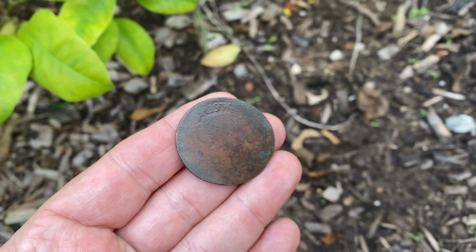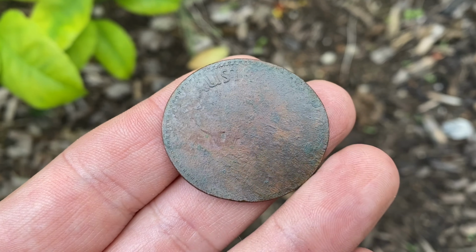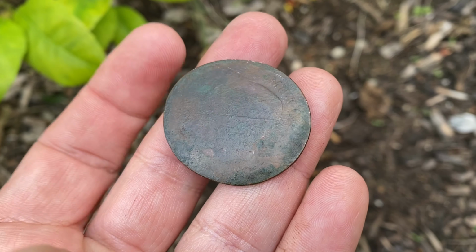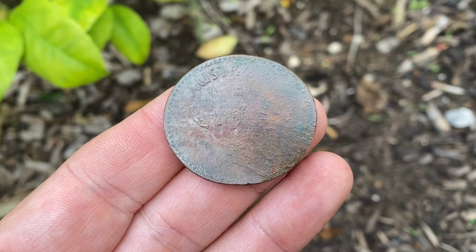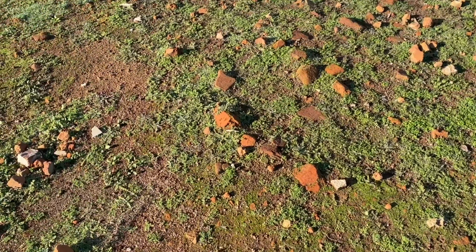I found today, guys, this big flattened out penny. You can see Australia up the top, and then on the back you can sort of make out the king's head a bit. So someone put that on the tracks, steam train would have come over it and flattened her out. Cool.